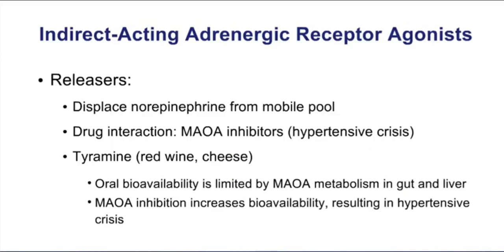Our next group of drugs are called indirect-acting adrenergic receptor agonists. The word here that really catches my attention is the word indirect. That's a real key as to how these drugs are working, because indirect means that they're not actually stimulating adrenergic receptors. In fact, these drugs are actually working on presynaptic nerves. We have seen many of them earlier in the diagram on page 55, so that's a good reference for this part of our notes. When we think about releasers, here's something that we really haven't discussed in much detail yet, and it's tyramine.